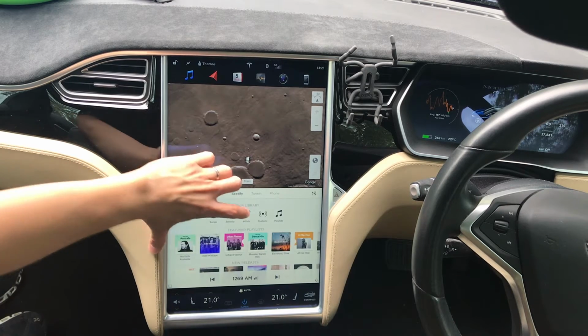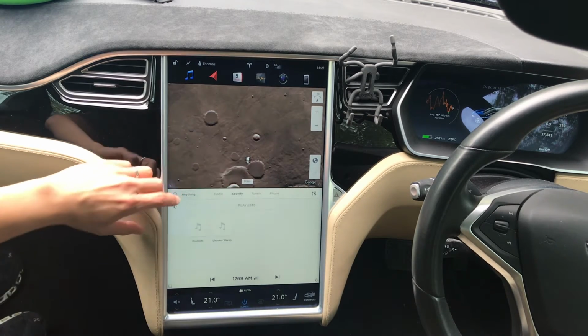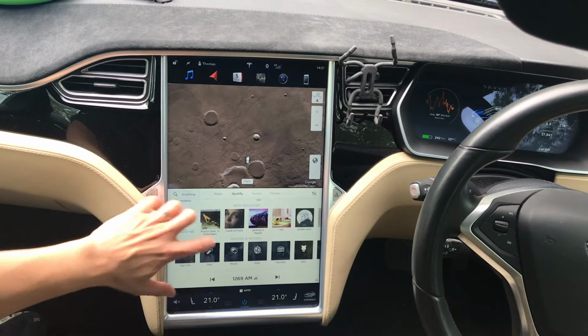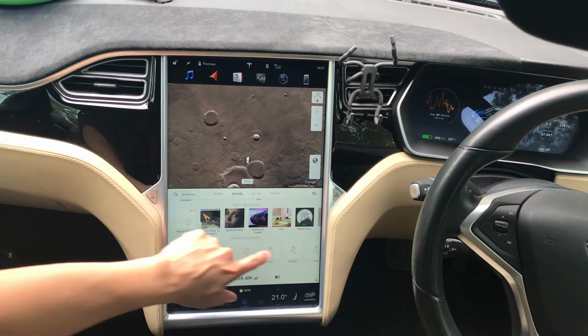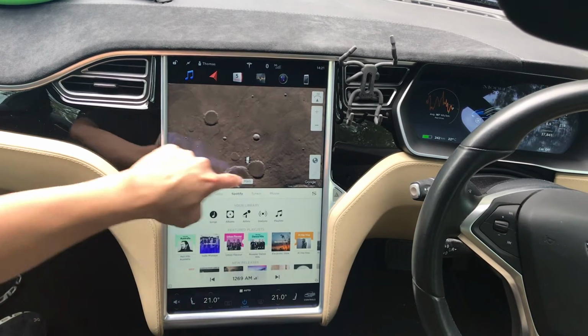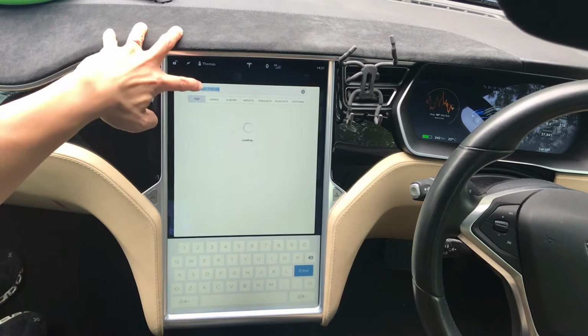All your favorite albums are there, your artists. Your playlists will be there too. All the featured playlists, the new releases, the different genres. All quite handy. So that's Spotify. You can also search for whatever you want as well in here.